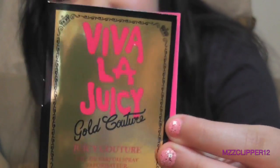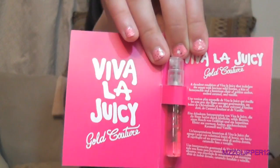So here's the Viva La Juicy perfume. And what's funny about mine, we were in a hurry to get out of the Birchbox line, and I just grabbed one of these and put it in my box. There's no perfume inside. It was just the card. My mom got one that had perfume in it, and she's going to give me this one. So thank you, Mama.